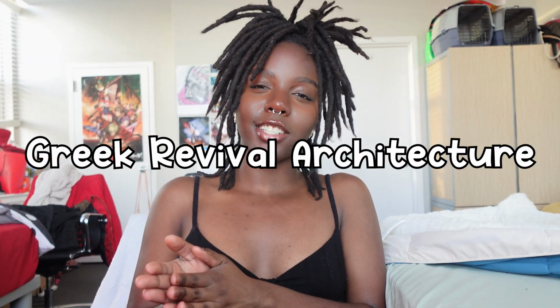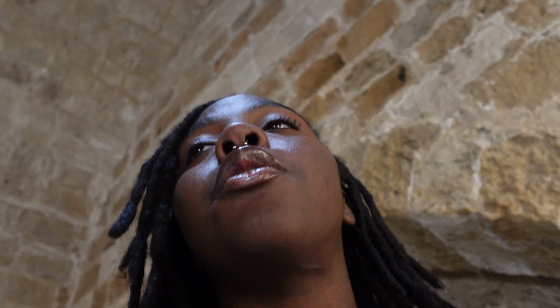Take a look around the buildings around you, specifically in Philadelphia. Notice the columns, the triangular tops. This, my friend, is Greek Revival architecture. This is called Kulis Fortress. Kuess Fortress, I think. Hopefully that's right.